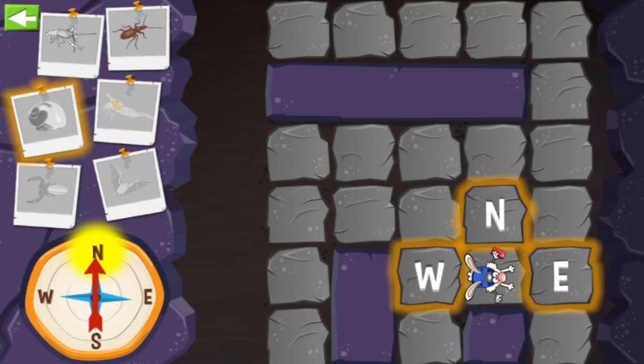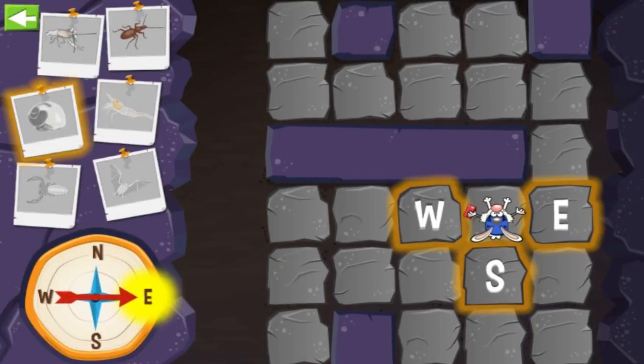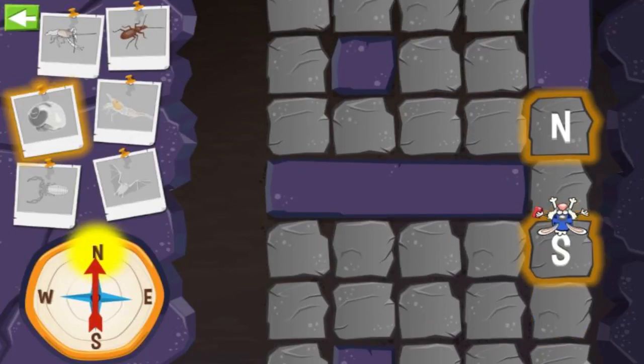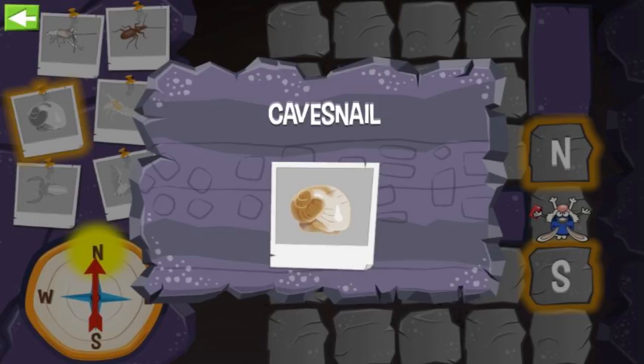Looks like you need to find the creek cave snail! Daisy, go north! Daisy, go east! Daisy, go north! Looks like we found the creek cave snail! Let's photograph another critter!